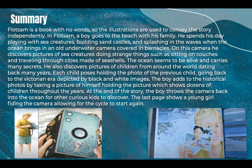He also discovers pictures of children from around the world dating back many years. Each child poses, holding the photo of the previous child, going back to the Victorian era, depicted by black and white images. The boy adds to the historical photos by taking a picture of himself, holding the picture which shows dozens of children throughout the years. At the end of the story, the boy throws the camera back into the ocean for other curious kids to discover. The last page shows a young girl finding the camera, allowing for the cycle to start again.